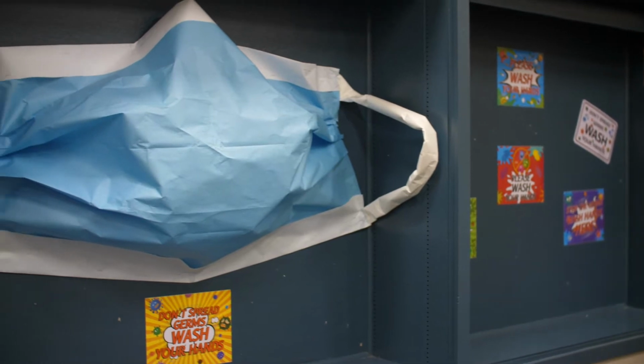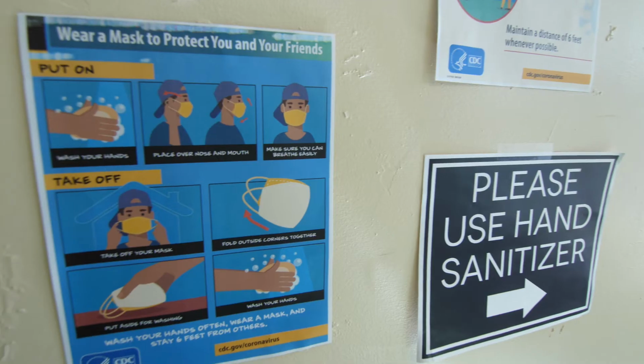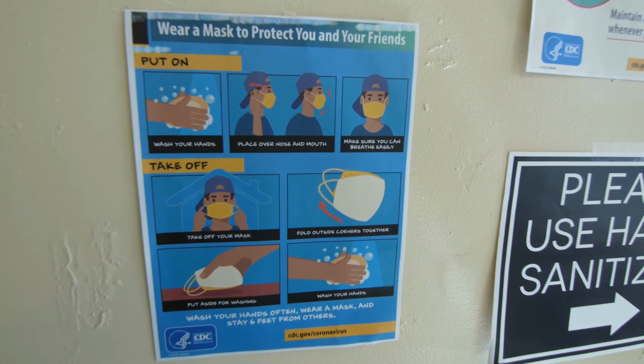The staff has done a very nice job of allowing for mask breaks for students, so we will use those mask break times at the discretion of the teacher. The second thing that we are going to be cognizant of is hand washing at all times. Whenever you can, we want you to wash your hands. We want you to clean your hands with the sanitizing agents that are in all the classrooms. You'll see some sanitizing agents in the hallways as well.